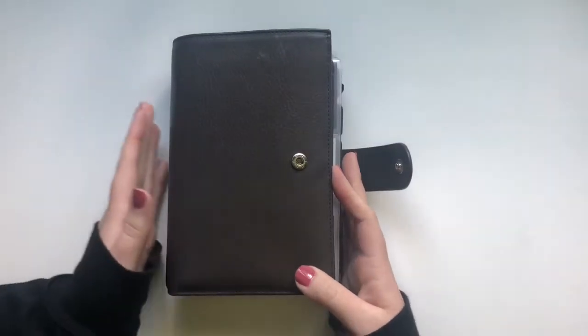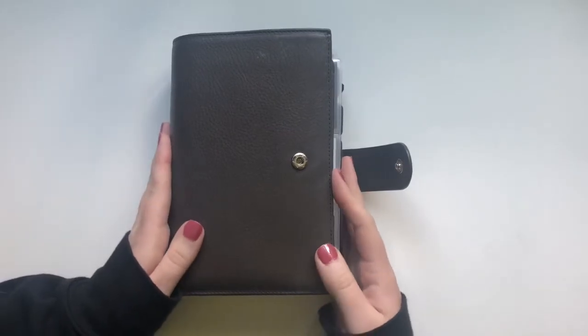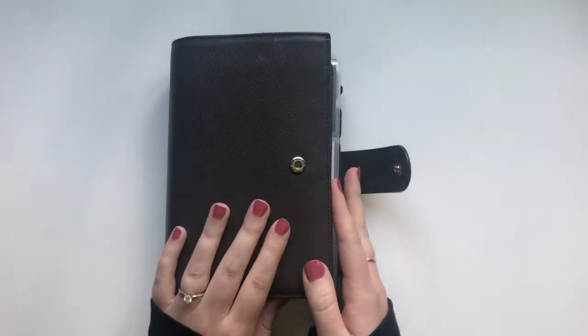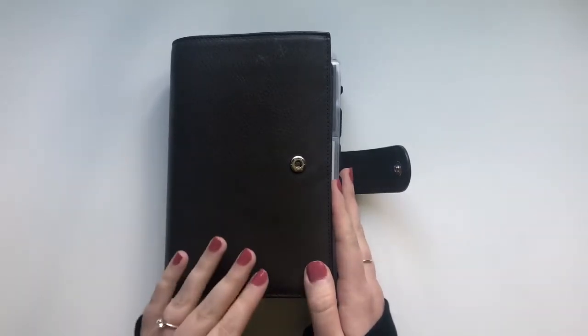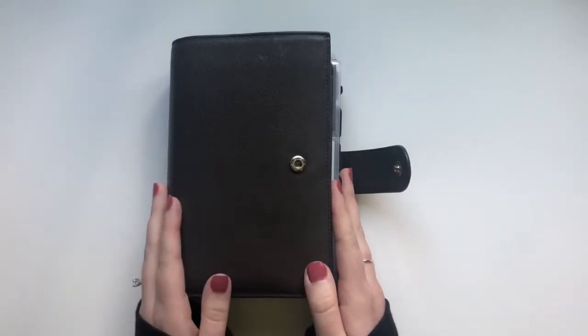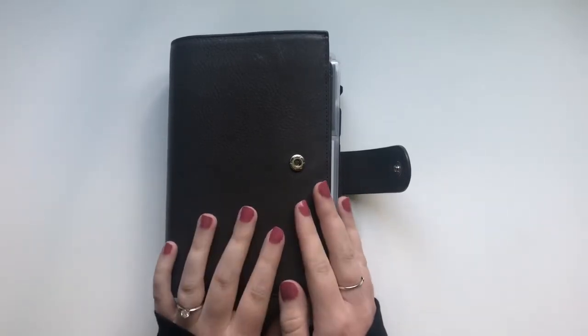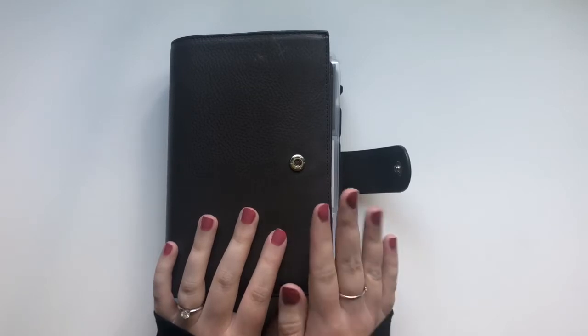So if you've looked at my previous videos, I was toying with the idea of using an A6 Hobonichi Techo as a daily planner, and that is no longer happening. I've instead decided to use that as a memory keeper, and so I've added some sections into my personal size rings.